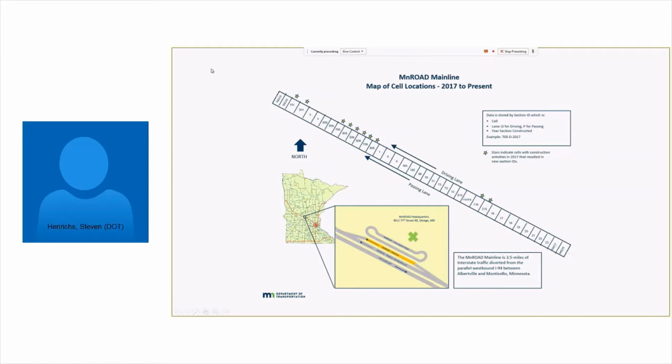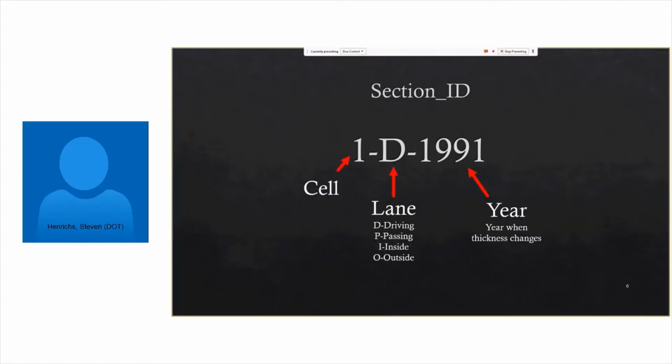Every roadway is split into cells. Here's the map of the MnROAD main line, which I copied from InfoPave. And you can see all the different cells. Each cell has a unique number and is in both lanes. Over time, the cell numbers might change, usually when the cell boundaries change or the cell gets split up. But a cell number might be reused for many different studies and have different sections over time. So cells by themselves don't work well for InfoPave because the same cells get reused or modified.